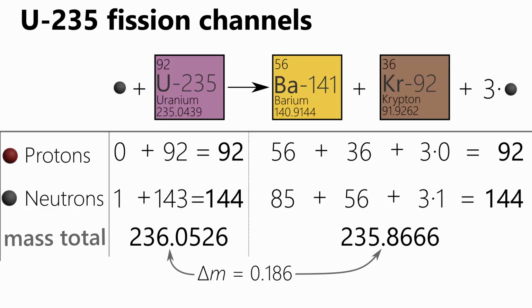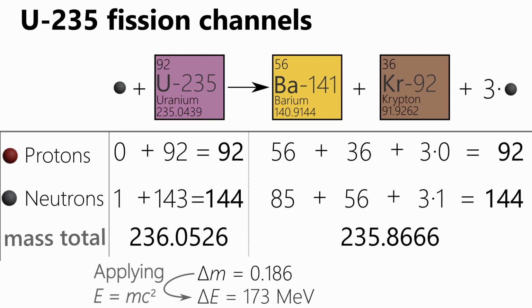Now, it makes sense why the masses may be different, but again, energy must be conserved. This means the gains in binding energy are accompanied by a release in energy equivalent to the missing mass. We can find this amount of energy using Einstein's equation, where the energy released is equal to delta M times C squared. This brings the energy released from a single U-235 fission reaction to 173 MeV.